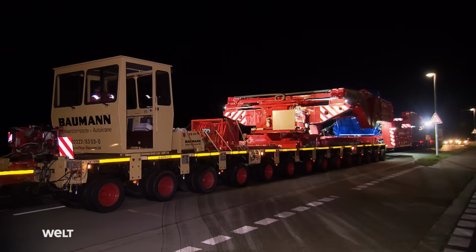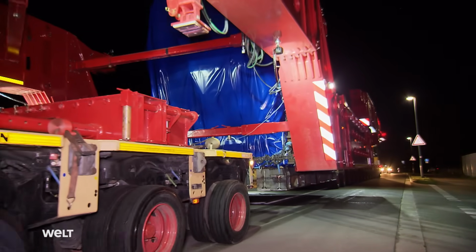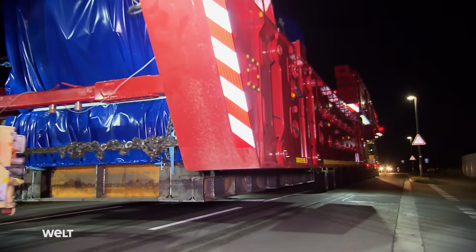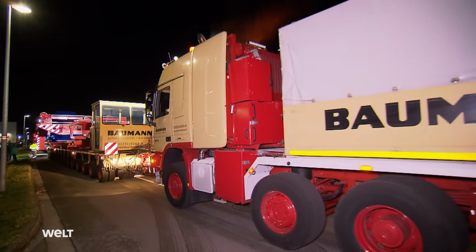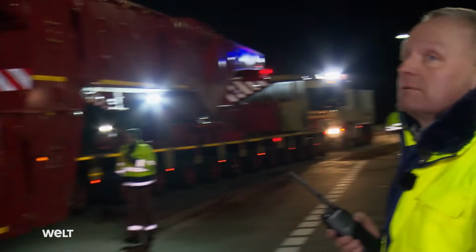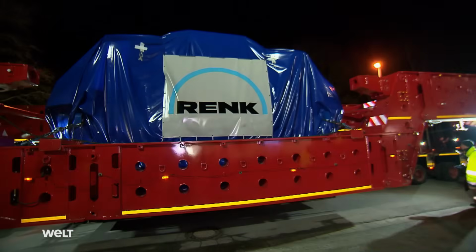In Rheine, North Rhine-Westphalia, the stress is just starting. The 75-meter-long transport convoy with the 195-ton drill head gear unit is setting off for the inland port of Spelle-Venhaus. It's only a distance of 12 kilometers, but there are quite a few obstacles to contend with. The first tight spot crops up just after 300 meters.